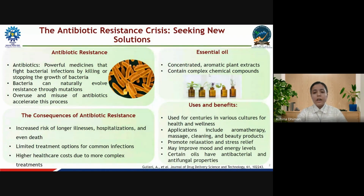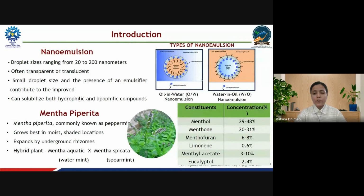Essential oils are aromatic extracts from plants which have been known for centuries for their antibacterial properties. Nanoemulsions are tiny droplets of oil suspended in water or vice versa. These nanoemulsion formulations are known to offer several advantages for drug delivery, including increased bioavailability and targeted action. Our research is investigating the potential of combining these two elements, that is essential oils and nanoemulsions, to create a new weapon against antibiotic-resistant bacteria.